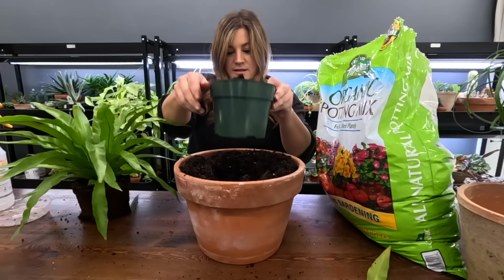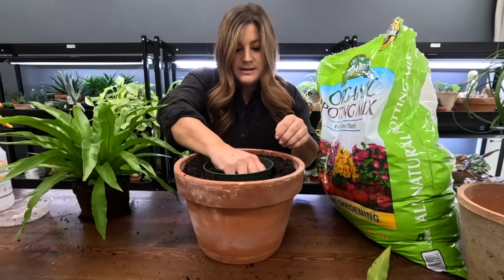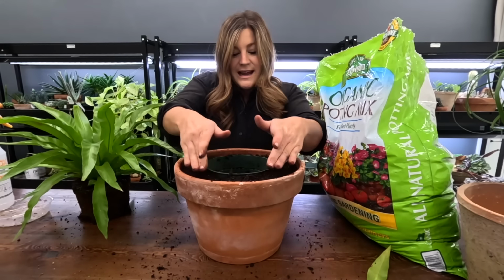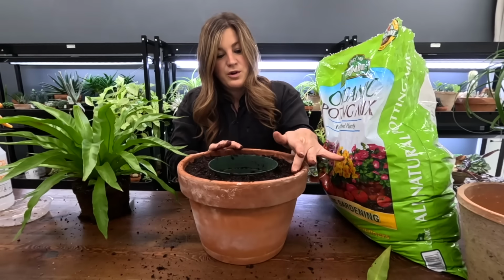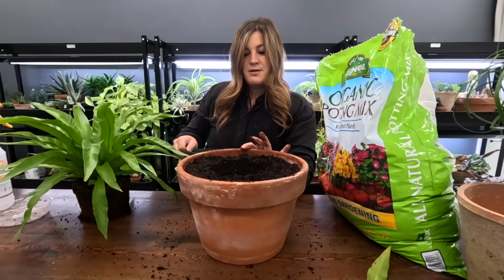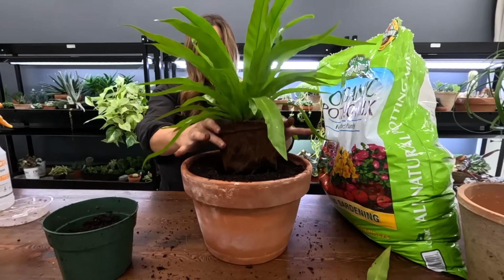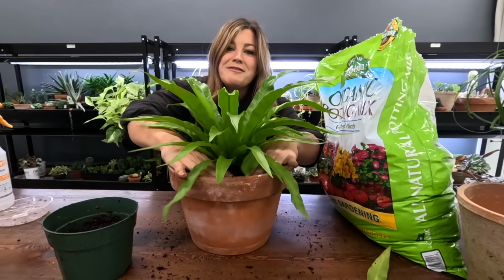You know what, we can use this pot, sink it in, and then tamp in soil around it. This way we shouldn't have to add very much soil, if at all. And as always, I make sure that there is a decent sized lip so that when you're watering, your water doesn't spill over the sides, because that is a bummer when that happens. Okay, we got our little hole here. So we should be able to just take our plant, pop it in. Easy, easy. Oh, love that.